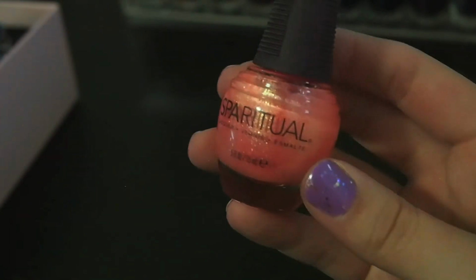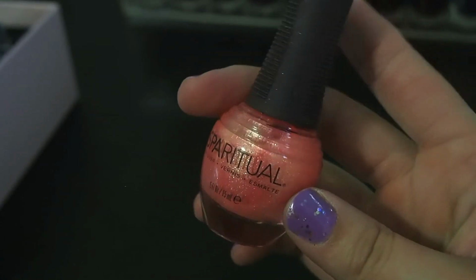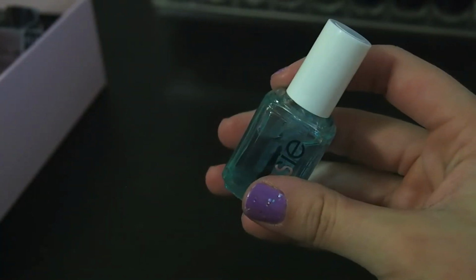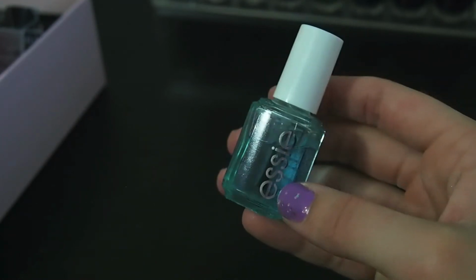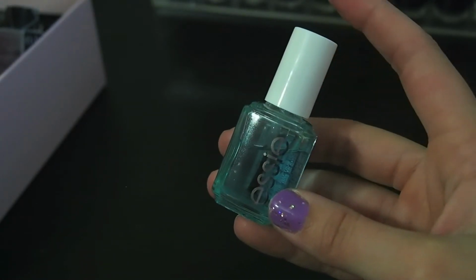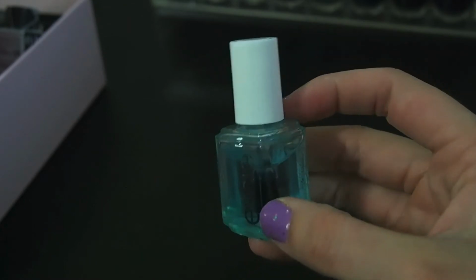And this isn't really my shade, but I do actually like it on my toes a lot in the summer. This is just the Essie base coat I was using before I started using the Nail Envy, and I have been using this on my toes, and I'll probably go back to it if I use up the Nail Envy, as long as my nails are still going strong.